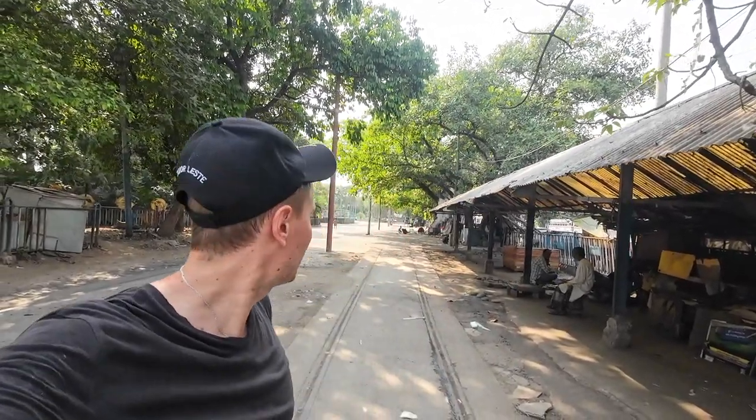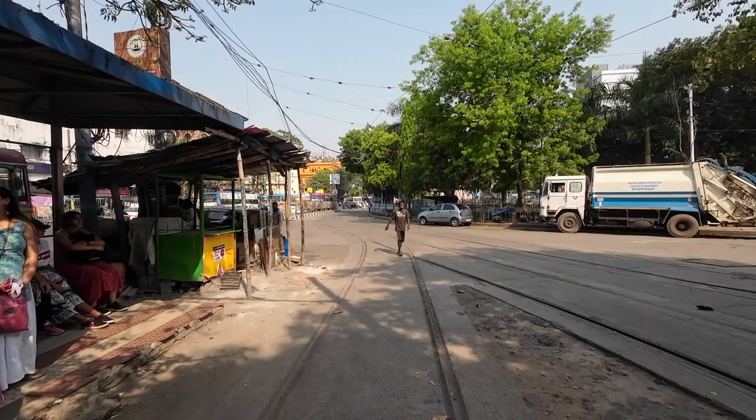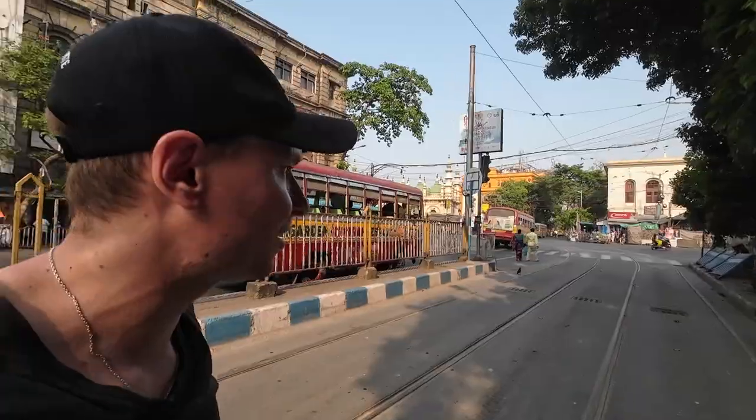Waiting for more than 1 hour for a tram already. There's no fixed schedule, and the ticket seller in the kiosk says he doesn't know when it comes. Must be every 1 hour, but still nothing. Unfortunately, I'm going to give up and go explore over a bridge.